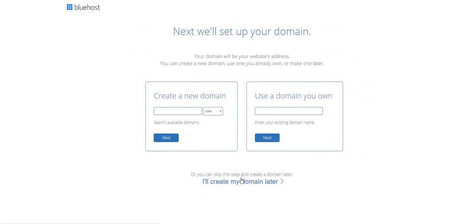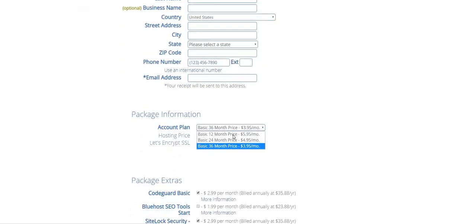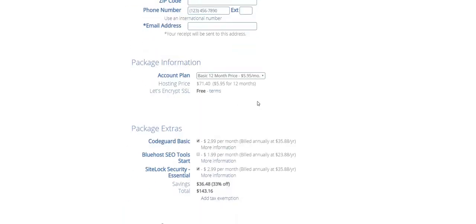So let me show you guys. The actual payment for Bluehost is $143, including all the stuff that you essentially need. So think about this when you're trying to sign up for this site. The pros of Bluehost are very good uptime in testing and an easy to use interface. The cons, although, are that they have upselling in their hosting plans and no cloud hosting.